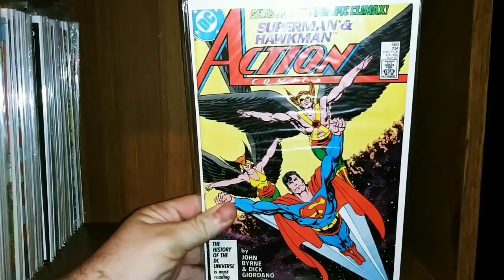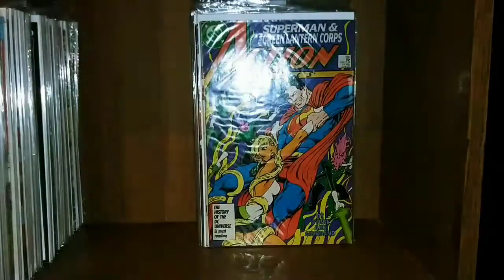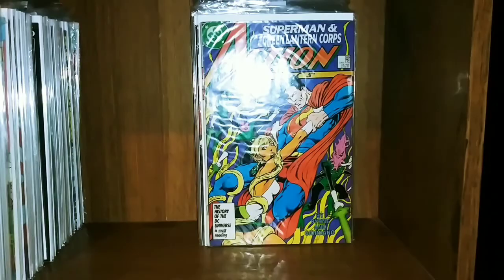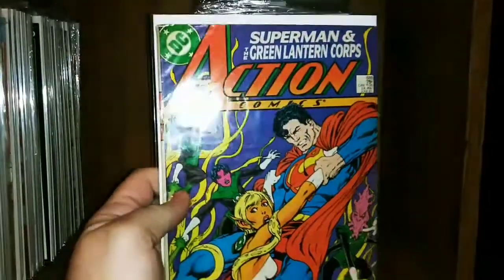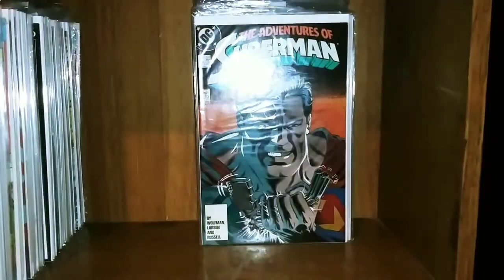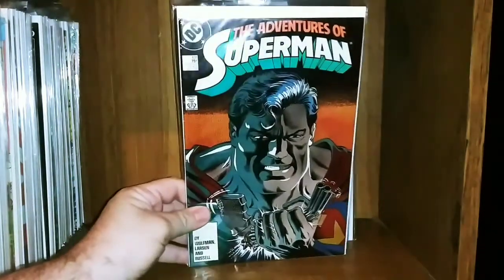They got Action Comics 588, sweet Hawkman and Hawkgirl cover. We got Action 589. Adventures of Superman, issue 431. Another sweet cover.